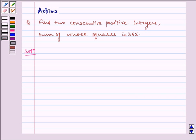Let us understand the following problem today. Find two consecutive positive integers, sum of whose squares is 365. Now let us write the solution.